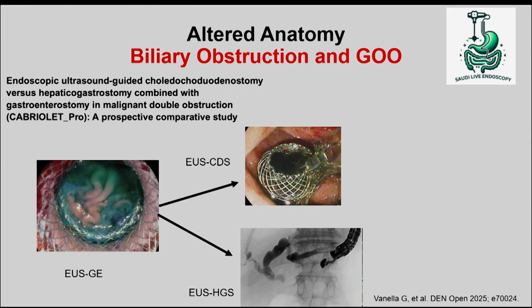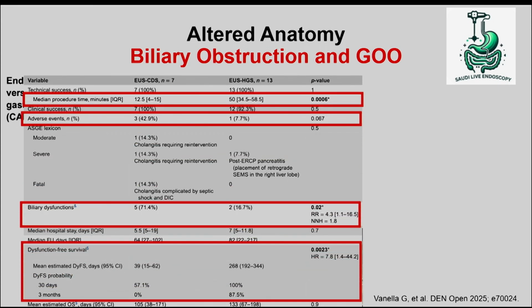Finally, this is very important. Patients who have duodenal obstruction that causes not only gastric outlet obstruction, but also biliary obstruction. If you put a LAMS in the CBD, it will probably get occluded by the food that goes there because of gravity. This is a small study, 7 patients against 3. The procedural time was significantly shorter for choledochoduodenostomy, but the rate of adverse events was higher for choledochoduodenostomy, with 2 cholangitis and 1 case of cholangitis complicated with septic shock that was fatal. Biliary dysfunction was also much higher in patients who underwent choledochoduodenostomy because the food gets stuck there and enters into the stent, as was the dysfunction-free survival.